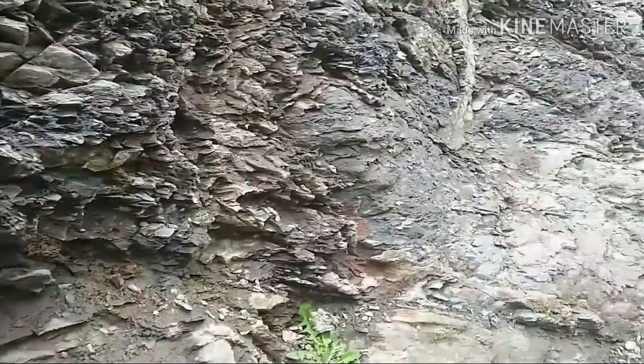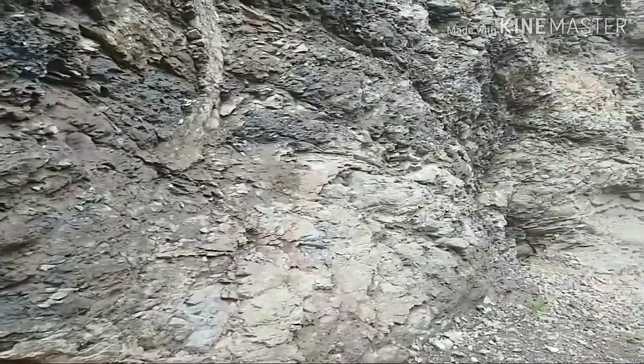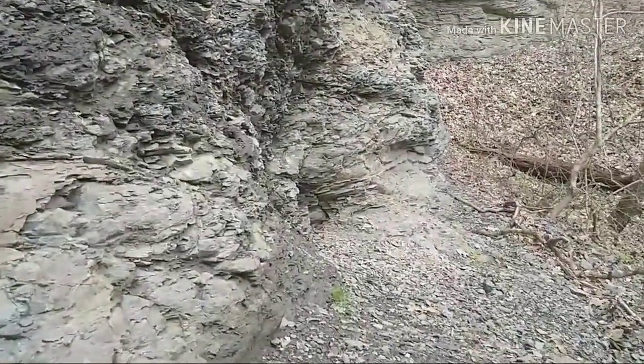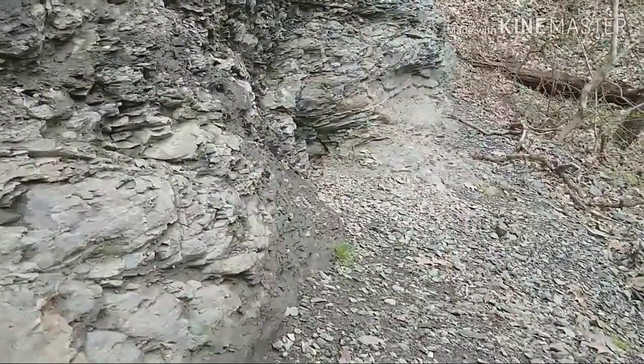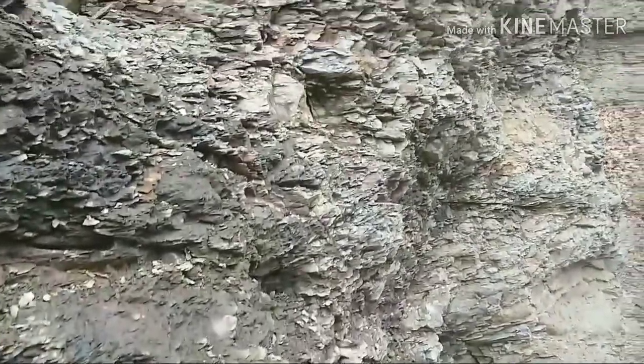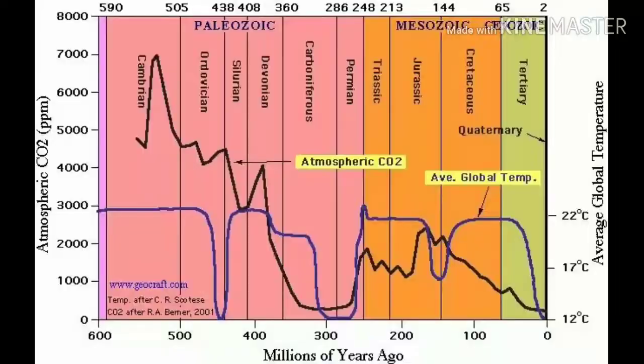Now, maybe what I find most interesting about our rocks in Pittsburgh is what happened in the time period just after they formed. You see, this Carboniferous world was not to last. Things were about to change a whole lot through the Permian, and especially towards the end of the Permian. The blue line on this graph shows us the average world temperature by each time period of the Earth's history.